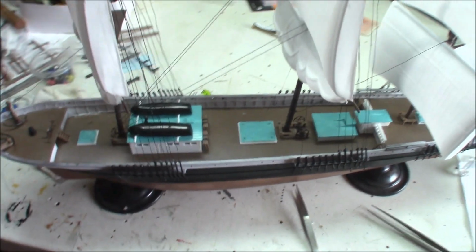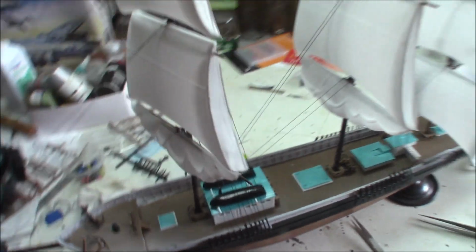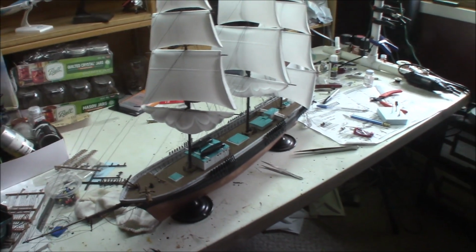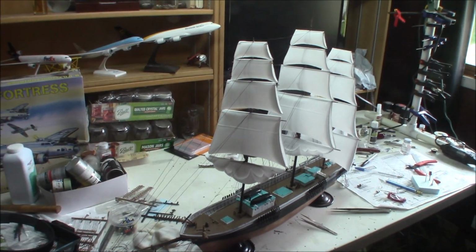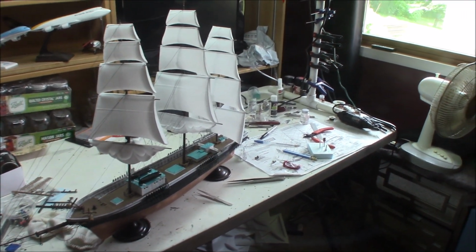And I'm still working on it. It's going to take a lot. It's going to turn out to be a nice ship. This is called the Sea Witch. And when it's done, it'll be set up on the shelf. And just wanted to show you.